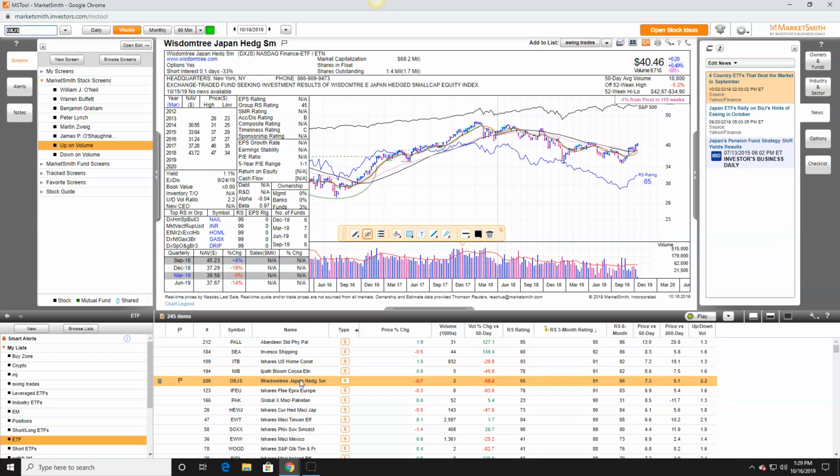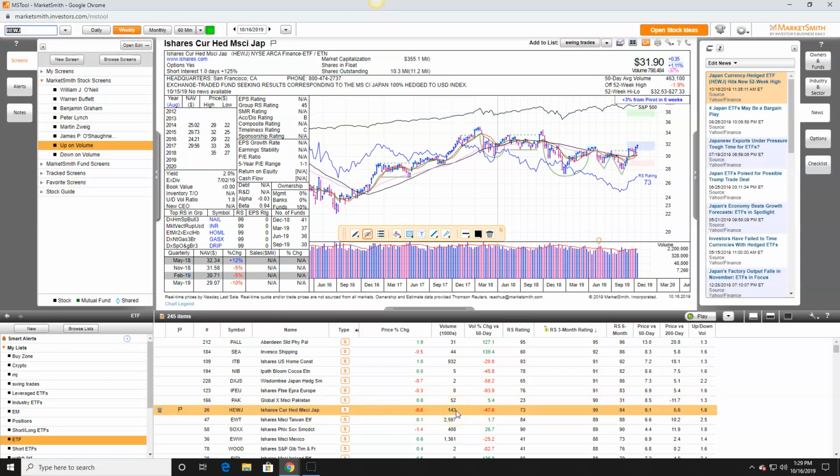I've been talking about how the Japan ETF has really outperformed in the last 3 months, because you can see some more Japan ETFs right here. You got the currency hedge, got Japan hedge small cap. You might want to go with this one that's a little bit more liquid. And this is the interesting thing, and this is why I like to look at this, because Japan still hasn't cleared its January 18 high. You can see lower lows, lower highs, lower highs.